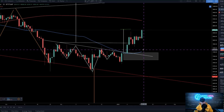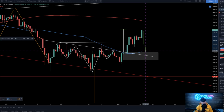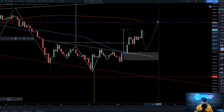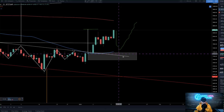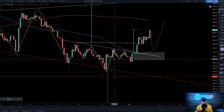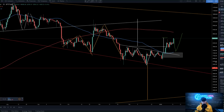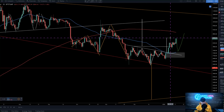That isn't a bad thing. I want to see Bitcoin test that 50 moving average, a bounce off of there, and then a bounce back up to 9,000 would be even more bullish in my opinion. I've talked about how I'll be bullish on Bitcoin once we start getting higher highs and higher lows above this 50 moving average. And that's what that would look like in my opinion. So that's a very appropriate pattern to track right now because we're at the target, right around 8,600.